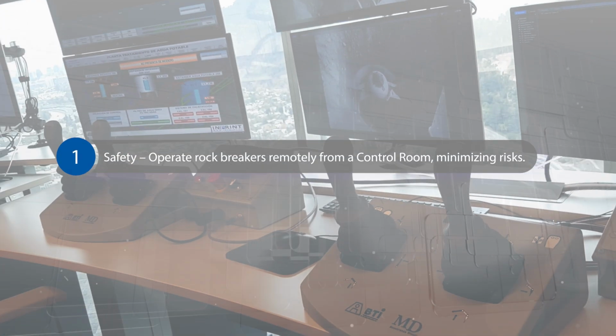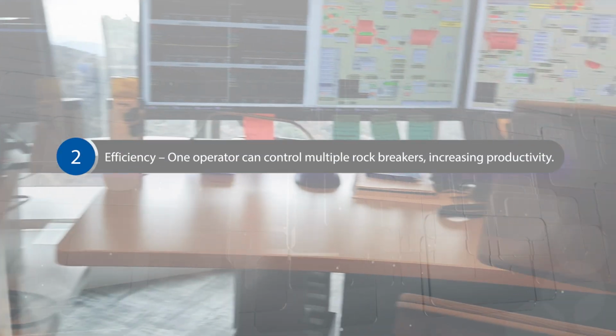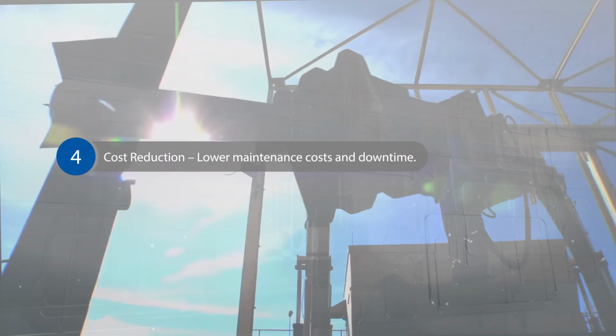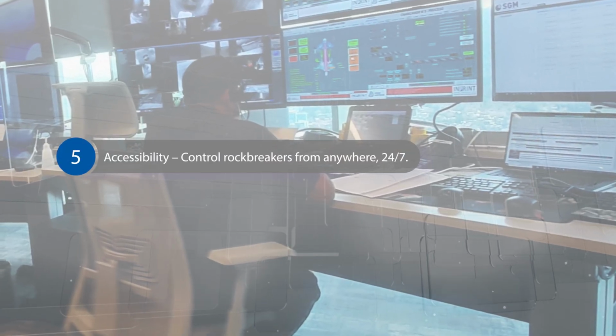Safety. Operate rock breakers remotely from a control room, minimizing risks. Efficiency. One operator can control multiple rock breakers, increasing productivity. Precision. Achieve pinpoint accuracy in rock breaking tasks. Cost reduction. Lower maintenance costs and downtime. Accessibility. Control rock breakers from anywhere, 24/7.